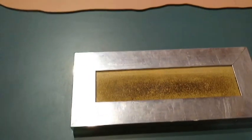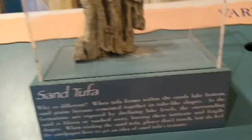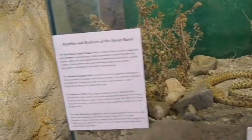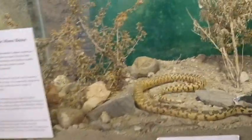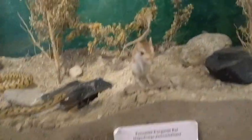It's kind of rough, like fine sandpaper. Sand tufa. Reptiles and rodents of the Mono Basin. Yep, there are rattlesnakes and gopher snakes and kangaroo rats.